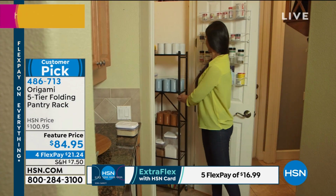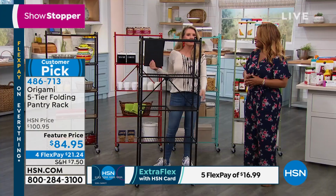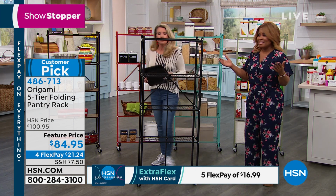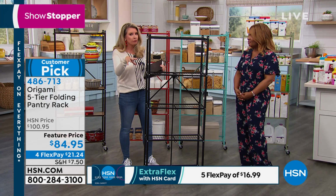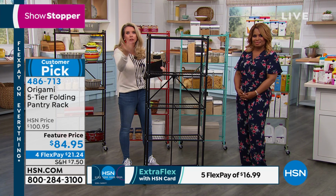Look at how small that closet is. This is what cracks me up, because she probably bought that house and they said, hey, it comes with a pantry rack. And you're like, yay. You're like, yeah, it does. But there's no way, if she were to go ahead and have somebody install racks in that teeny tiny closet, there's no room for her and the rack. You know, you can load up the rack.